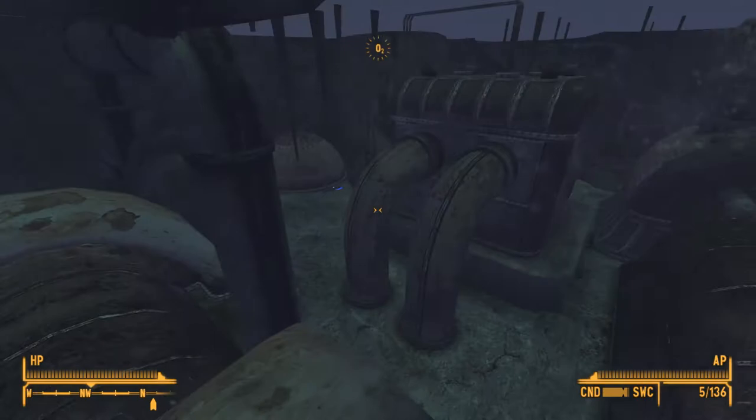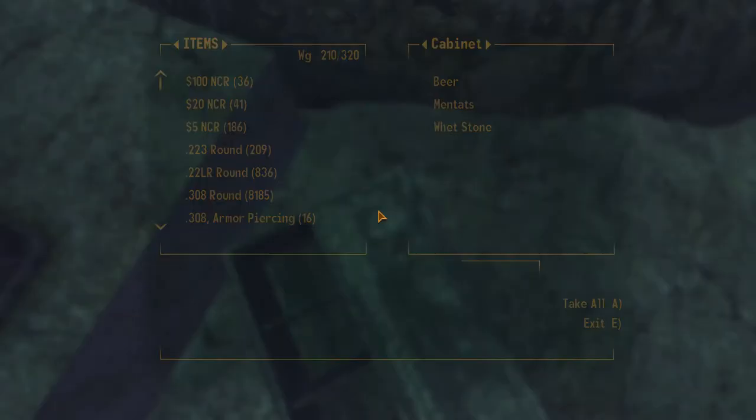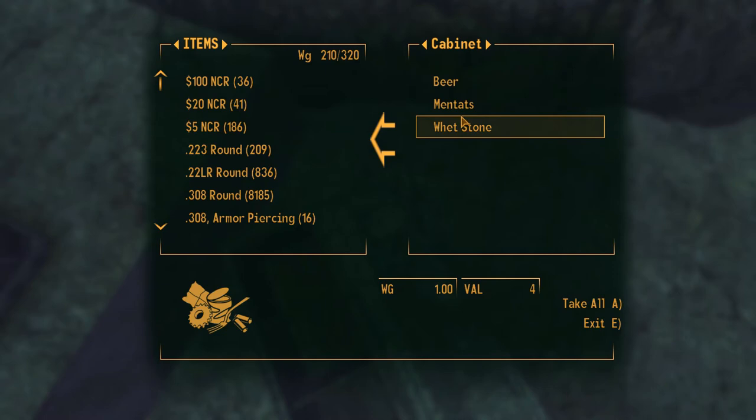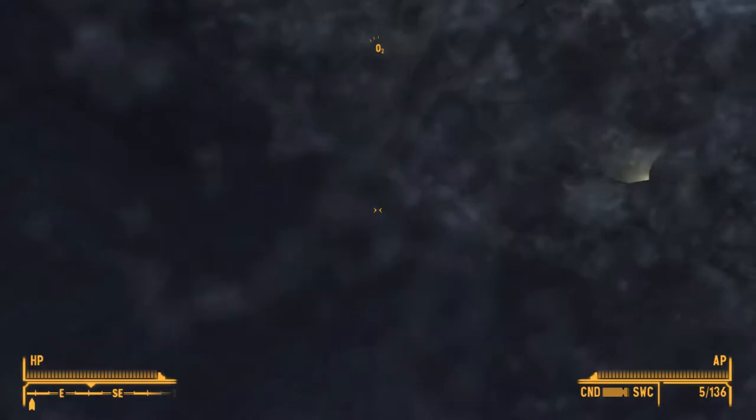Alright. Let's see, what's down here? Ooh, look, some throwing axes? Yeah. Alright. Good stuff. Let's see, a cabinet. Can we loot it? There we go. Beer, Mentats, whetstone. Wonder if the whetstone would be used for anything. Eh, we'll take it just in case. We've got the carry weight. Let's see, we'll take all that. Go back up for air.